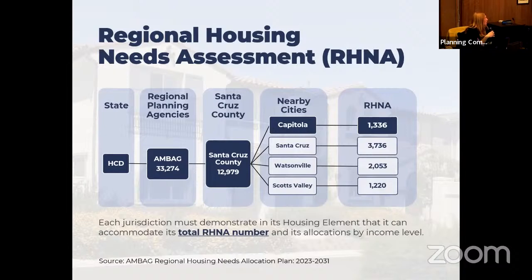We wrote quite a few letters to the AMBAG board, and you're spot on in that it really did not consider our land area. The only things tied to land area were fire and sea level rise, two items of risk determination where some numbers were deducted for our city because of our proximity to the water and flooding. Other places such as Scotts Valley had numbers deducted for fire risk. But in the HCD's eyes, if you live in a dense city, and we're trying to decrease vehicle miles traveled and become more sustainable, that's where more housing belongs.